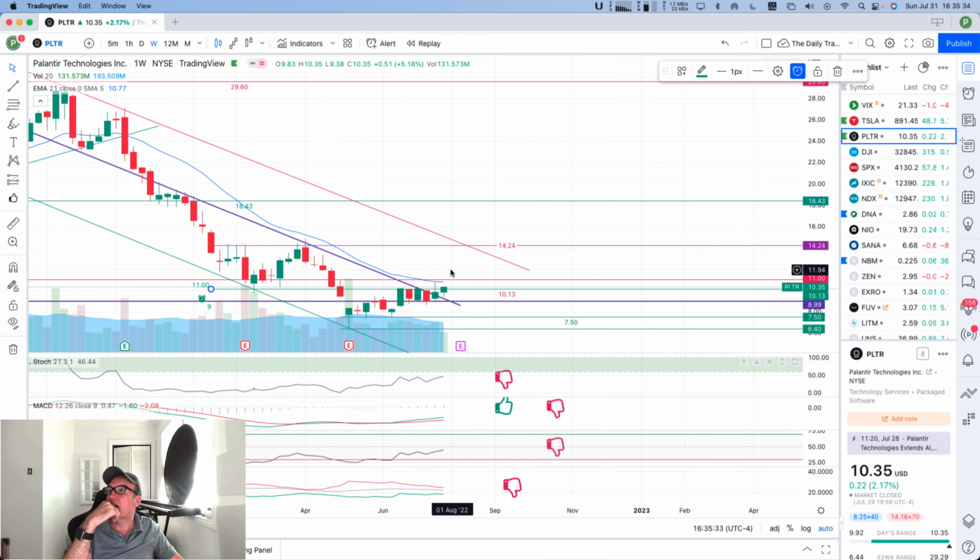So this one is not looking as nice from a weekly perspective. The weekly trend has not really changed yet. So if the weekly trend has not changed yet, maybe the daily trend can do this and then go like this before the weekly trend starts to change. So this is only telling me that the daily trend has more chance than Tesla to reverse a little bit.